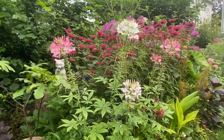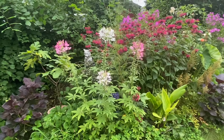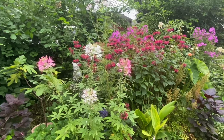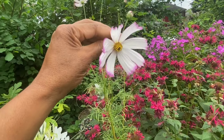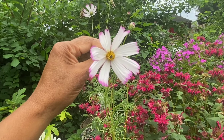I also have cleome that's self-sowed here from last year, and also the other plant that's there, cosmos. Let me pull it down so you can see the flower. Isn't that beautiful? The cosmos flower.